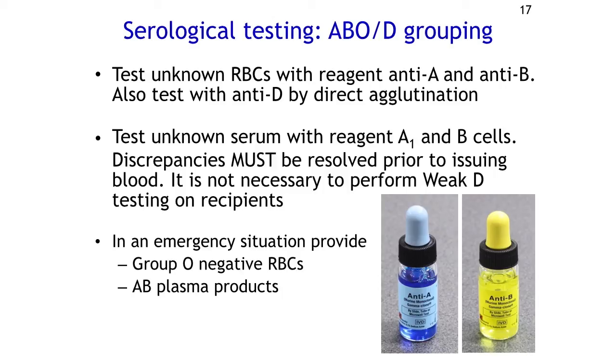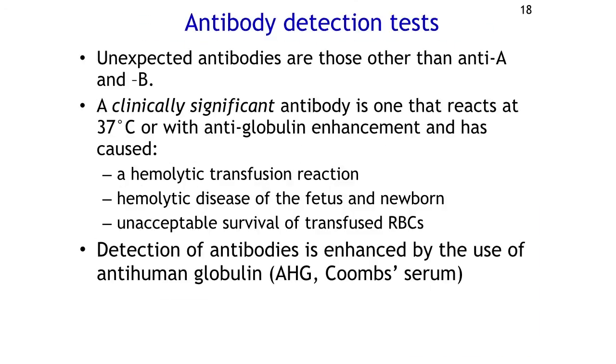As a quality control check, you should also use unknown serum from the patient or the donor with reagent A1 cells and B cells. And once they don't match, you don't issue the blood before resolving the discrepancy. Of course, in an emergency, you give O negative red cells and AB plasma.